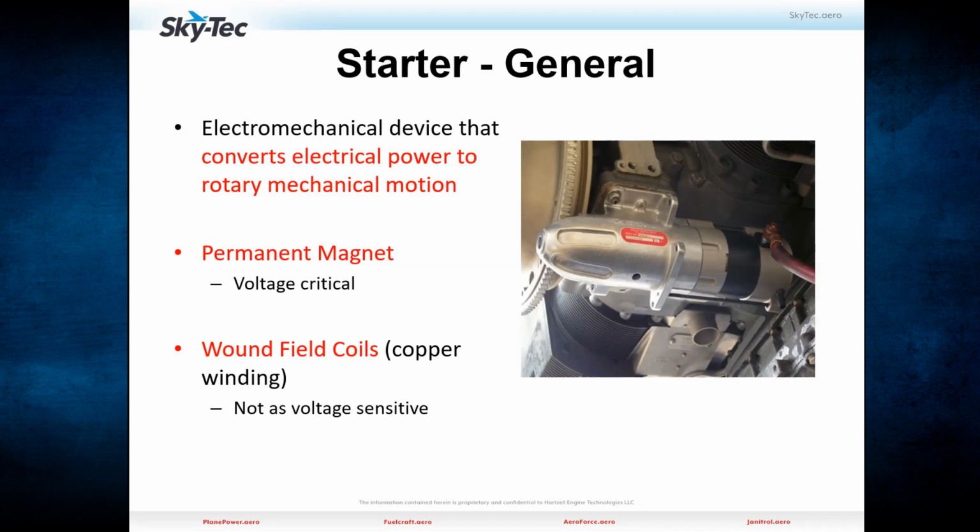Wound field coils, on the other hand, are not as sensitive. So if you start running voltage into it, even if your battery's almost dead, that same voltage is going to the armature side and the field coil side, and that thing will start to turn. Think about the old days. You'd hit the starter and it would just try to turn. You will never get that on a permanent magnet because it won't move at all. So that's why some people actually prefer the wound field coil starters.